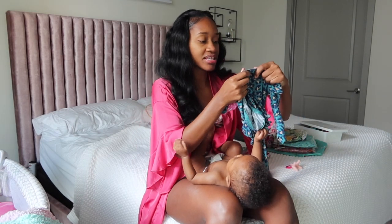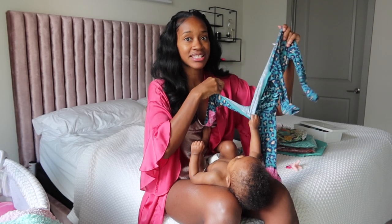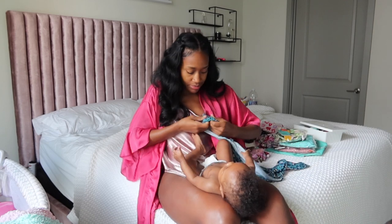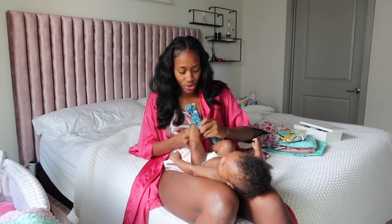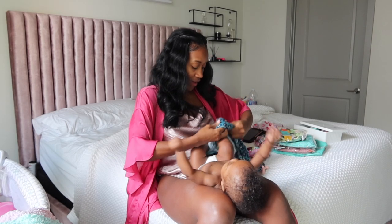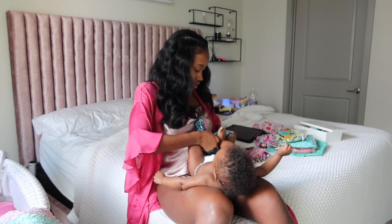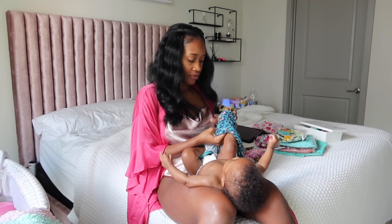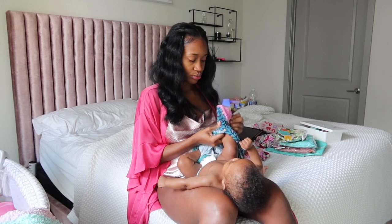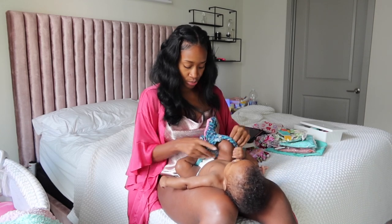Okay, so y'all, this is the next size. This is a 6 to 9 month, and it almost fits just as snug as the 3 to 6 months. So I want to go ahead and show this one to you guys. And y'all, I've actually washed all three of these outfits that she just had on, and they wash really, really well. They hold up really well.